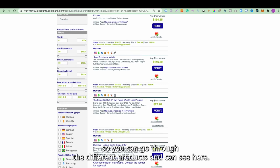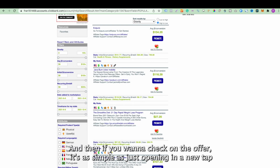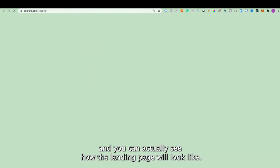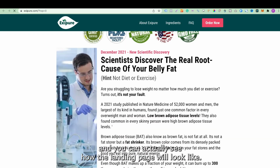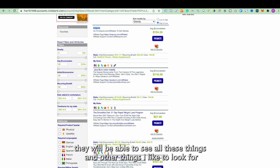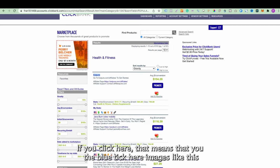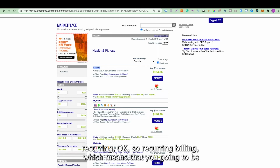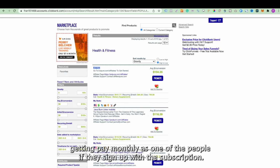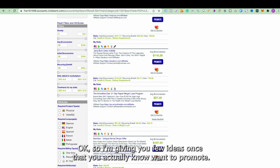So you can go through the different products, and as you can see here, the average conversion is $150, $116, and if you want to check on the offer, it's as simple as opening a new tab, and you can actually see how the landing page will look, and that means that when people go to his website, they will be able to see all these things. And other things that I personally like to look for in the offers that you promote: if you click here, the blue tick means that it's recurring, okay? So recurring billing, which means that you're going to be getting paid monthly as long as the people stay signed up with this subscription, okay? So I'm giving you a few ideas.